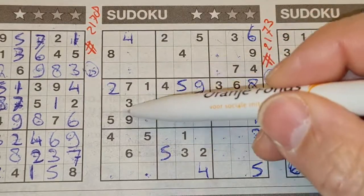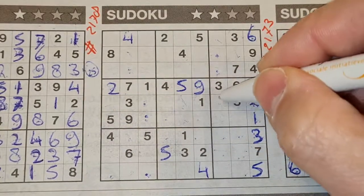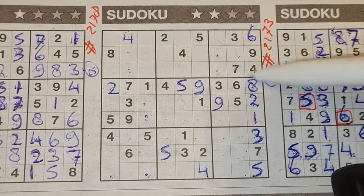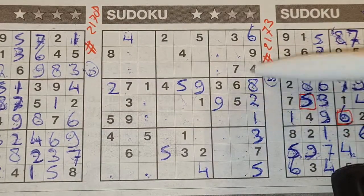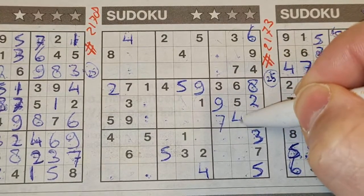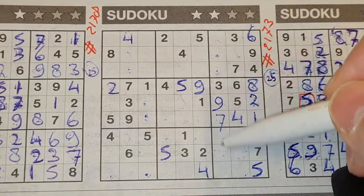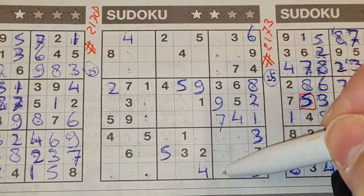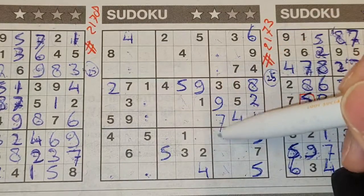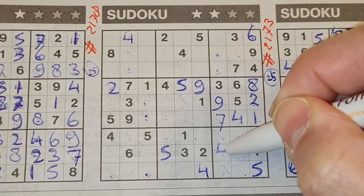9 in this row, 9 in that row. So in the middle row, the only place for the 9 should be there. Two boxes left in this big square for the numbers 4 and 7. We see a 7, no 7 there. 7 should be here and a 4 goes there. 4 in this column, 4 in the column next. So in that column, the only 3 places for the 4 should be here, here or there. We see there 4, no 4 there, here 4, no 4 there, the only place for the 4 should be there.